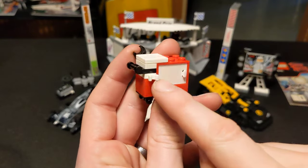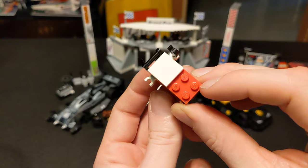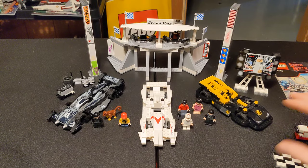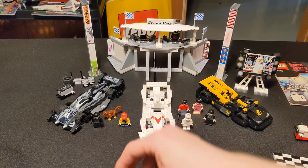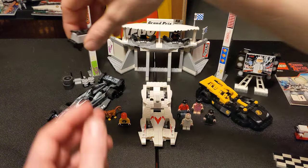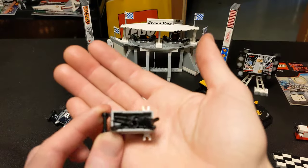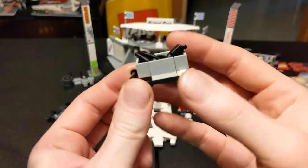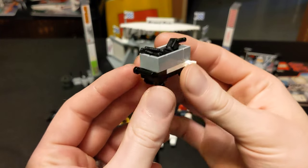I'm actually missing the hammer. I have a couple somewhere, but I don't know where the one for this is. So this is technically not a complete set, but whatever. We got this little other cart. It's got a bunch of your standard Lego tools sitting in there. It's also really cute.